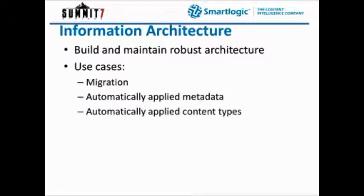So another way of doing this, and this is where content intelligence comes in, is doing it automatically. Content intelligence is going to ensure this consistency. It's going to automatically determine whether an item should be migrated. And it's going to automatically determine what the content type is. It's going to automatically apply any metadata that needs to be added. And it's going to automatically determine where the item should go within the SharePoint farm.